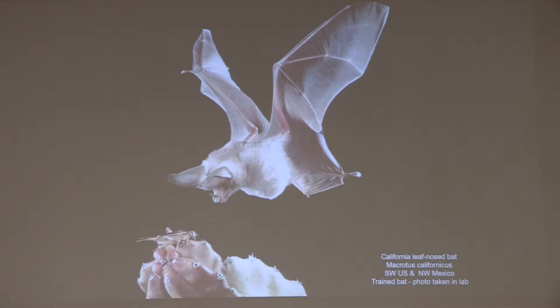Here's one that found a cricket on top of a cactus plant. He's going to fly by and grab it right off the cactus plant. They do that with their echolocation, and they can accurately echolocate and decide, is that something edible or not edible? So they can tell the difference between a cricket and a mosquito, and if there's a cricket available, they'll take the cricket any day because it's a much bigger meal.